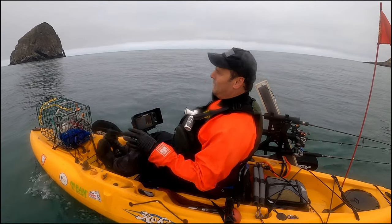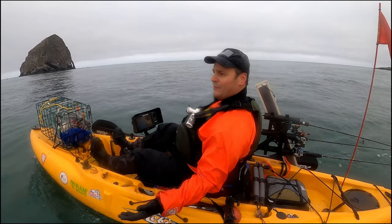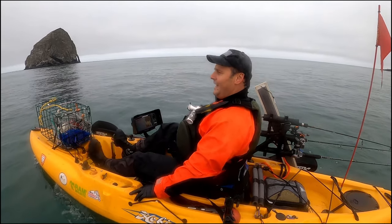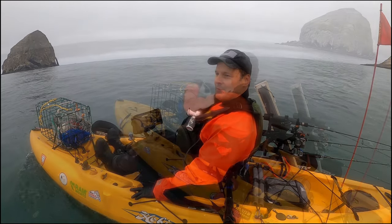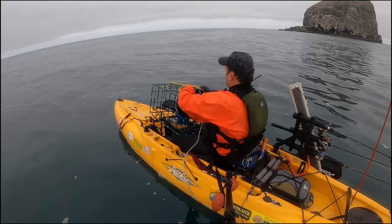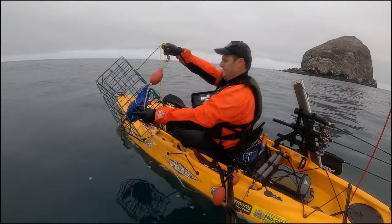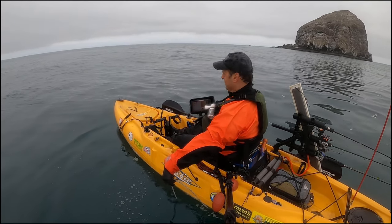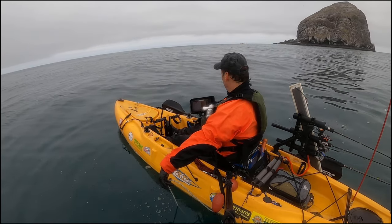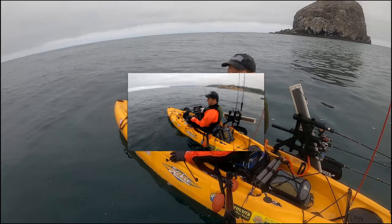So we got a little bit of a paddle to get to the spot we wanna go, but we're gonna get there. It's beautiful out here, no wind. And I could not be more excited about today. So let's go have some fun. Okay, we're all set to deploy. Here we go. Good to go. Let's go fishing.